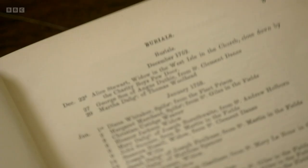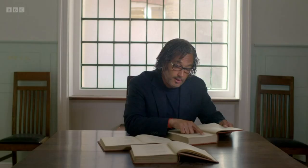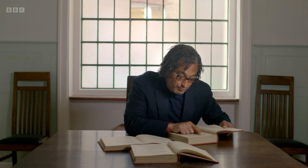And if we go forward a few pages, here is a record of the burial of the little girl who'd been named Henrietta Street. This is just 20 days after her christening. And the little boy who'd been named after King Street, Kendrick King, is also buried in this church. Now, he at least got to see his first birthday. He's a little over 14 months at the time of his burial, but not one of these three children born and abandoned in Covent Garden in this short period in the middle of the 18th century, not one of them lived to see their second birthday.